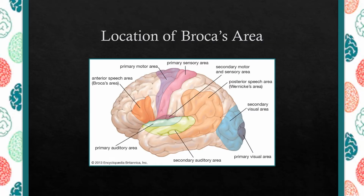Okay, so more in depth for the location of Broca's area. Broca's area is located in the left hemisphere of the brain and part of the frontal lobe in that left hemisphere. To be more specific, it is in the third frontal convolution of the inferior frontal gyrus. So if you look at this picture, you can see it right here.